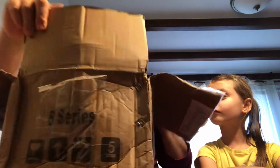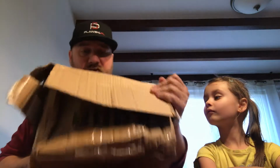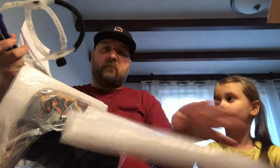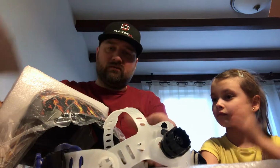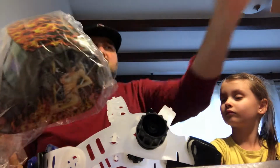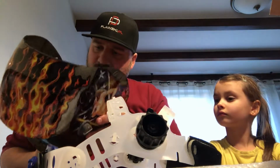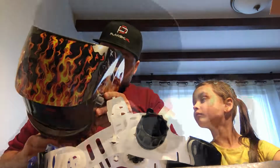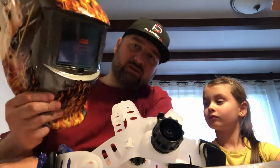Okay. Really nicely packaged. Didn't expect it's going to be packaged this well. Check it out. A lot of this foam padding. Instruction manual. Head mount. And of course, the helmet itself. Warning, please remove this protective film prior to use. So is this end.